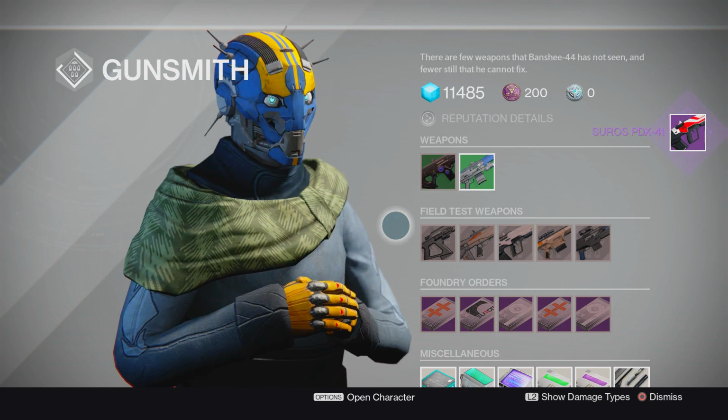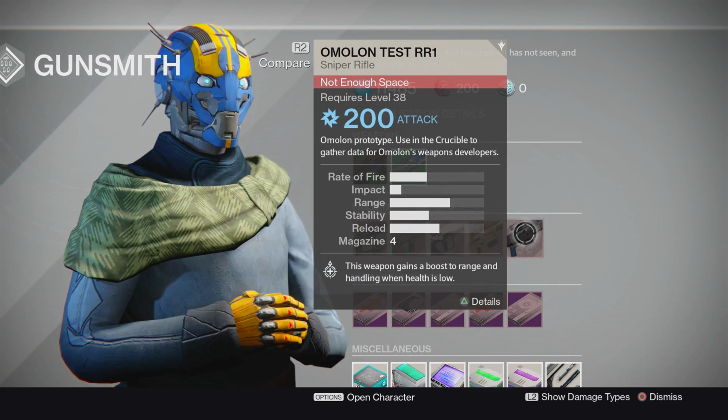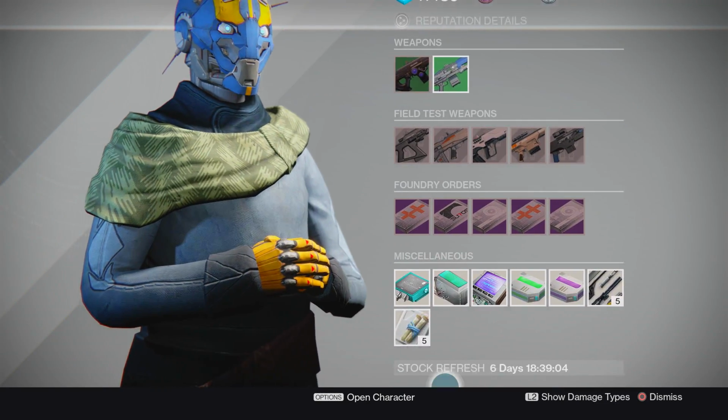Let's move on to the field test weapons for this week. And this time around, we've got 3 Crucible weapons, 2 PvE guns. So it's going to be a big week in the Crucible for test weapons.